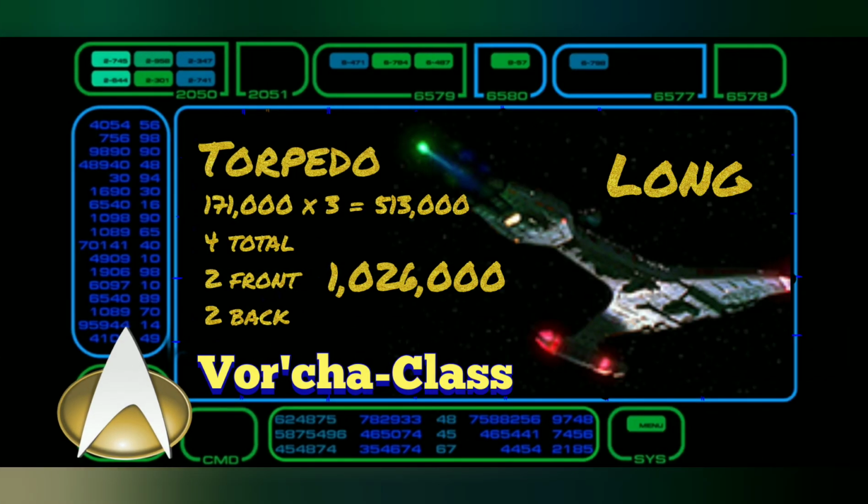Okay, so the Vor'cha-Class cruiser has standardly 3 photon torpedo tubes. In the mass-produced variant, an additional photon torpedo is given to it, and it has up to 4, 2 front and 2 back. So that means it has 1,026,000. We know that Klingons can fire at minimum 3 times with their multi-shot torpedo technology, so there's a high likelihood that it's just using standard Klingon tech, but it is possible it could be higher than that. We don't exactly know, and I'm not 100% sure, so this is a rough estimate.